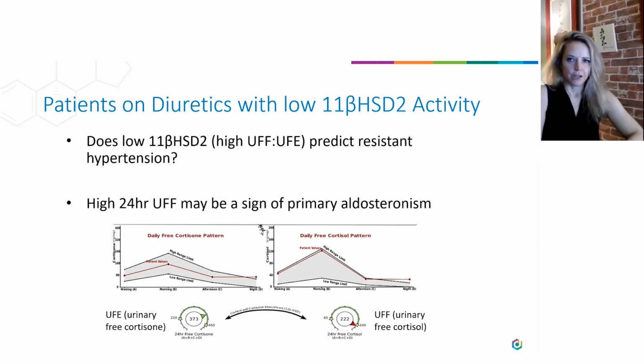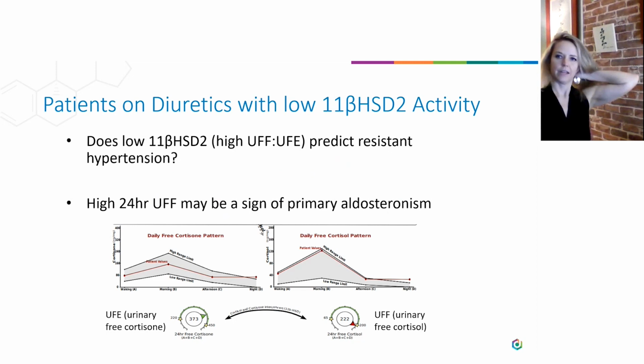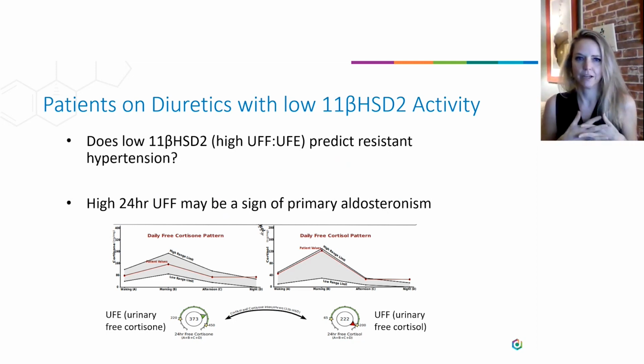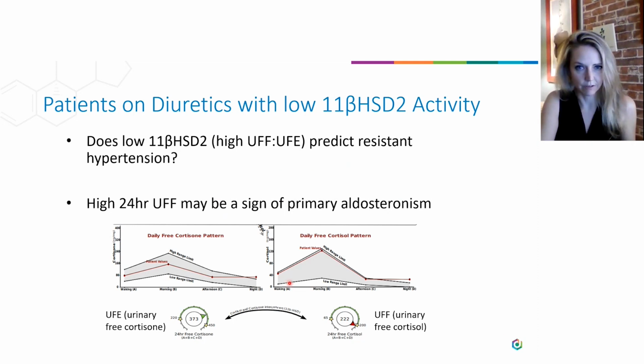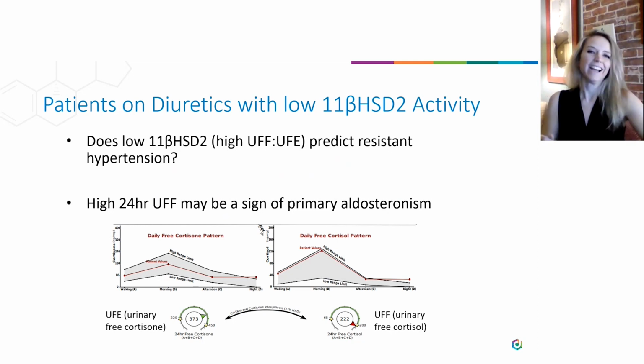So what if you do a Dutch test on a patient treated with an ACE inhibitor or an ARB, and they come back with a high urinary free cortisol compared to a free cortisone, like this one? Let's say this person is on lisinopril or losartan, and you would expect to see the free cortisol kind of low and flat and the free cortisone to look much more normal in a normal patient. You might think, well, maybe their medication isn't working. And I think you'd be kind of on the right track.